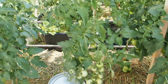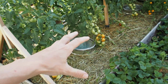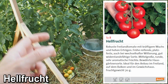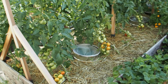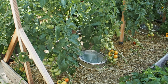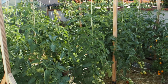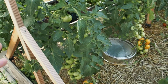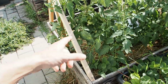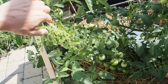This year I'm growing 4 different types of tomatoes. This raised bed here is planted with Hellfrucht, and I have had very good experiences with Hellfrucht, so it's my favorite tomato variety. It's making a good yield, and it can take the rain, so you can plant it outside. I'm really happy with this variety. If you move on to the next raised bed, we have 2 more Hellfrucht tomatoes here, and they are doing well, as you can see.